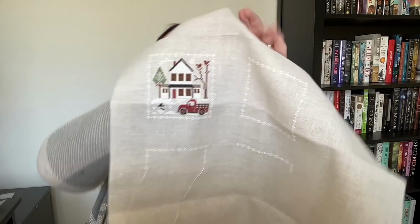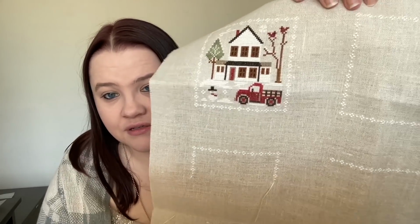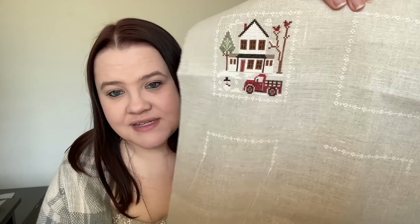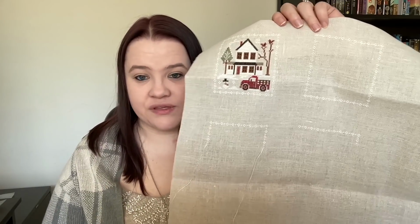So this is a 32 count Belfast linen in flax from Zweigart. So I got the block finished, which is awesome. I think it turned out really cute. I enjoyed stitching that house, which I wasn't expecting to, but I really did. And then instead of starting a new block, I just did borders enough to add up to the number of stitches I needed.